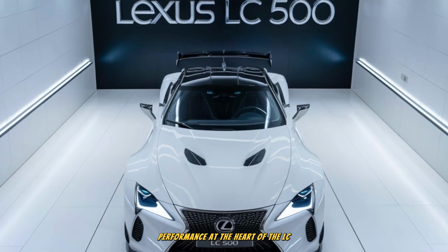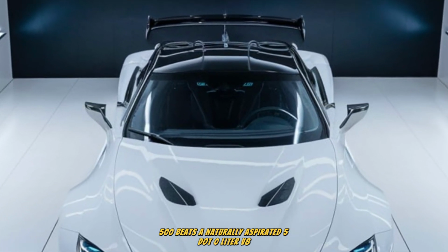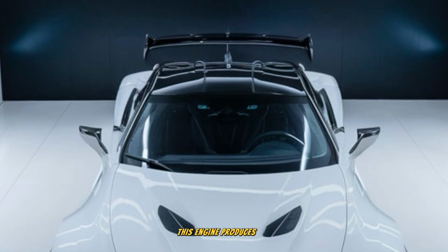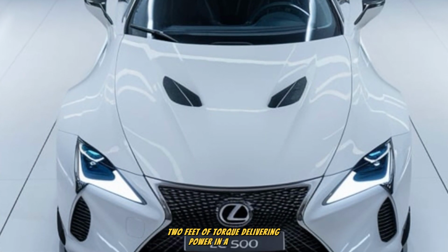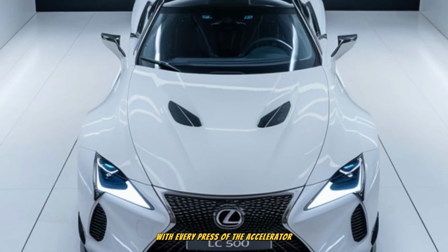Performance at the heart of the LC 500 beats a naturally aspirated 5.0-liter V8, one of the last of its kind in a world shifting toward turbocharging and electrification. This engine produces 471 horsepower and 398 pounds-feet of torque, delivering power in a smooth, linear fashion that rewards the driver with every press of the accelerator.